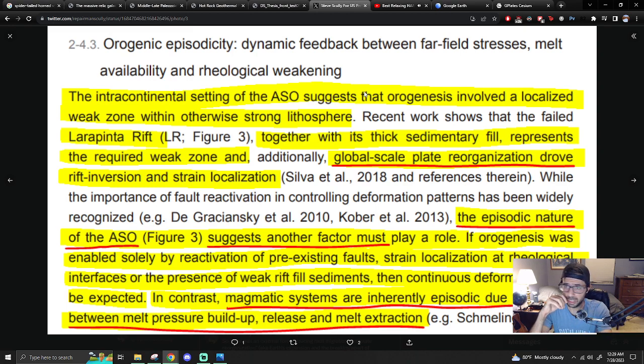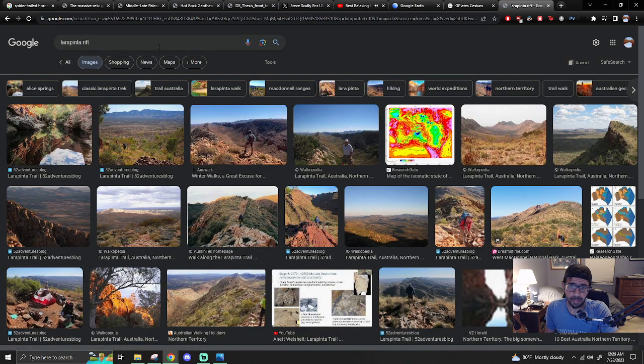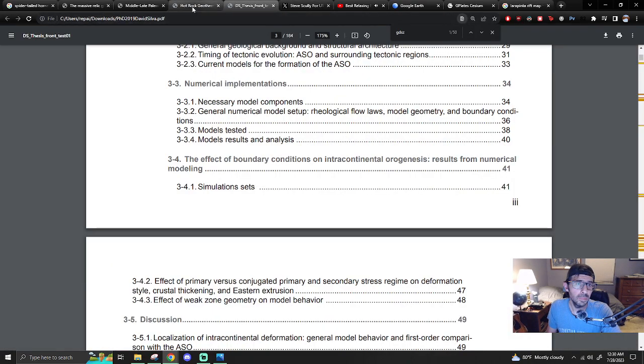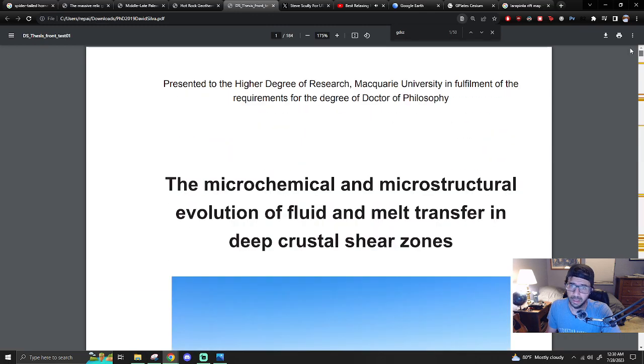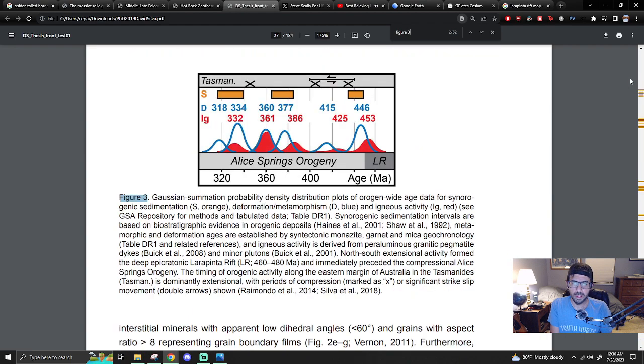Okay. So recent work shows that the failed Larapinta rift, let's check that out. Larapinta rift, images, map. Not sure. I mean, it must be in the actual paper. Oh, no, no. Figure 3, it said. Okay, this one. Larapinta was pretty much in the same place as the Alice Springs orogeny, because otherwise, why would it matter that that one was at this point and then the Alice Springs orogeny was afterwards? So it's probably closely related.